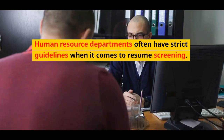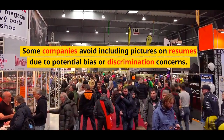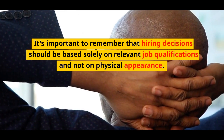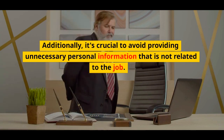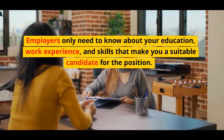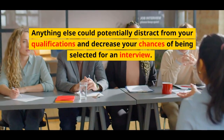Human resource departments often have strict guidelines when it comes to resume screening. Some companies avoid including pictures on resumes due to potential bias or discrimination concerns. It's important to remember that hiring decisions should be based solely on relevant job qualifications and not on physical appearance. Additionally, it's crucial to avoid providing unnecessary personal information that is not related to the job. Employers only need to know about your education, work experience, and skills that make you a suitable candidate for the position. Anything else could potentially distract from your qualifications and decrease your chances of being selected for an interview.